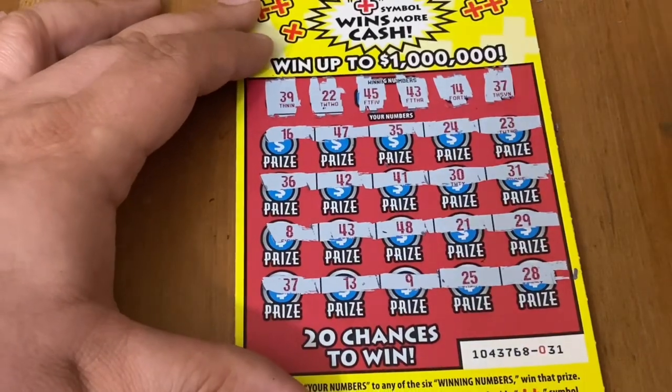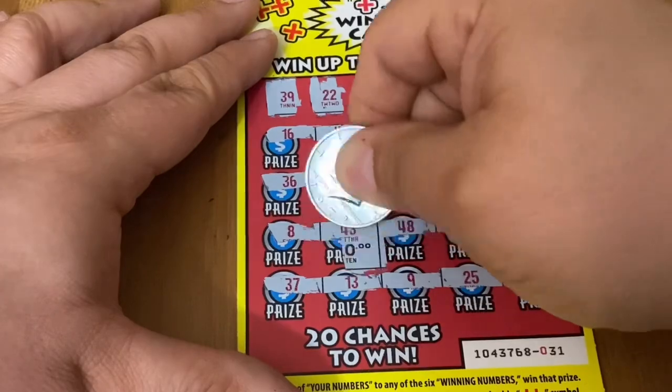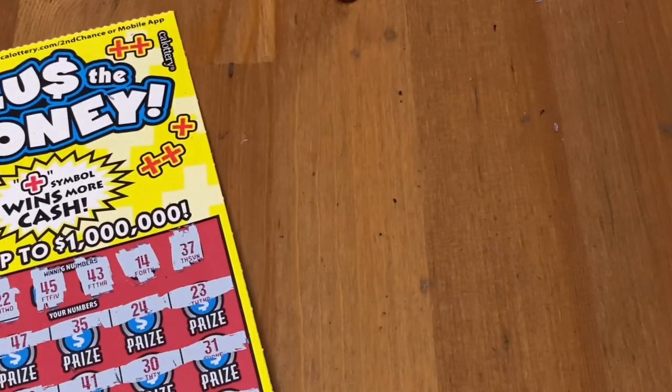So let's see what I got under that 43. Cash. Break even $10.